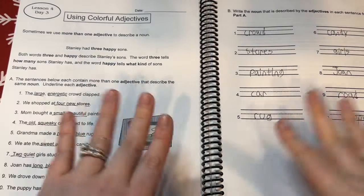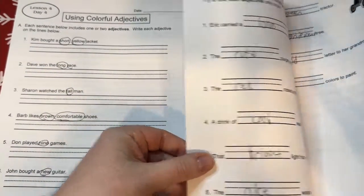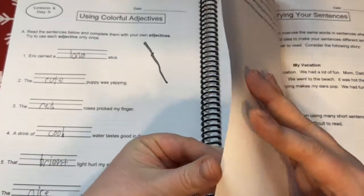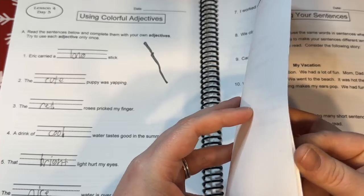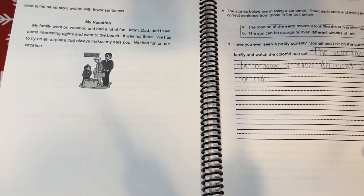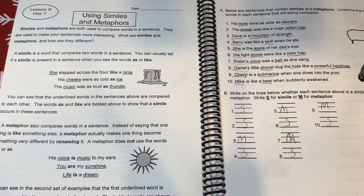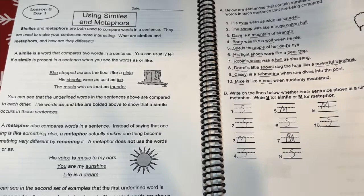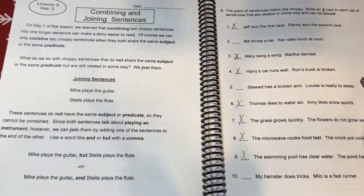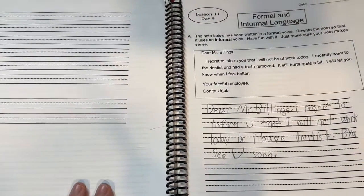But they have different ways of applying the information. It's not just like fill, circle. They make them write out the answer. And this is honestly just building up for the actual writing in the book. So it's kind of easing them in. I'm just skipping through so you can see here. We haven't really needed to skip anything so far.